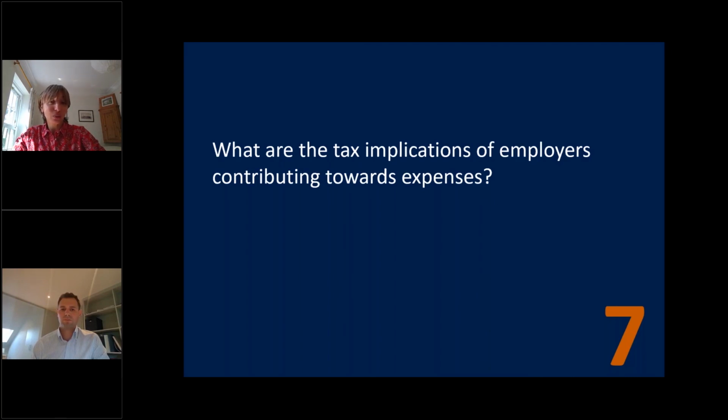And they say you don't have to work out exactly how much it is. We will say you can pay £6 per week. And so every employee working at home could be given £6 per week, which is broadly £300 a year, tax-free as a contribution to their home working expenses. There's no definition of what home working expenses are, but it is expected to cover things like gas, electricity and broadband.